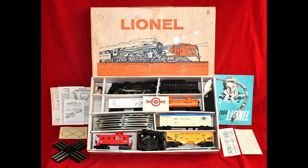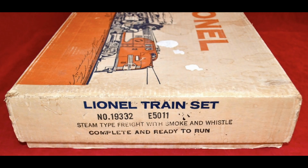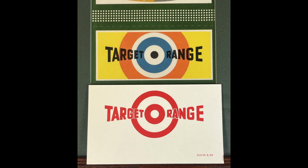In 1964, Lionel produced uncatalogued set number 19332. According to John Schmid and Project Roar, this set was available from Western Auto. Included in this outfit is one of the rarest billboards to collect, the red and white Target Range Billboard, which is unique to this set. This billboard, which was the standard size and would fit into a 310 frame, was similar to the multicolored Target Range billboard produced a few years earlier, but with only red printing.